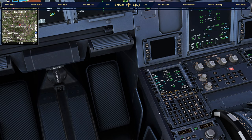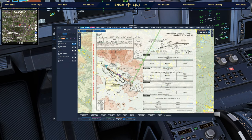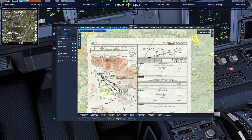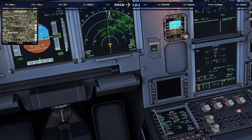Wind is 290 at 4 knots. Also 1 to golf speed 280 knots or greater. Contact 134. Transition altitude, let's see, is 10,500 feet, and minimum decision altitude is 1,391 feet. 10,500, that is correct.